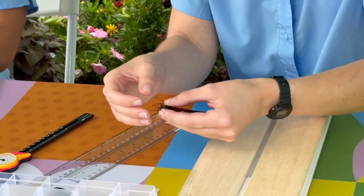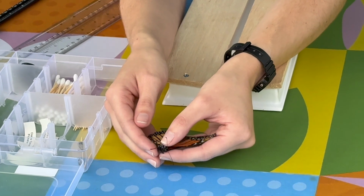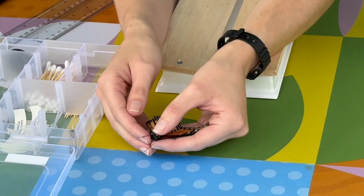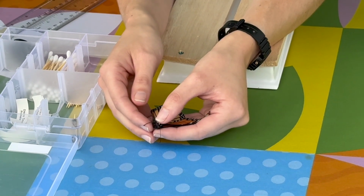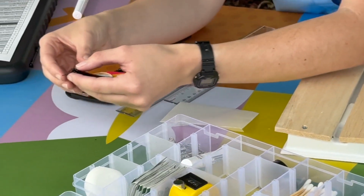So this goes right there on what's called the discal cell, and it goes in the same exact spot every time on every monarch so that anyone who's looking for these tags knows exactly where to look. Can you show us? Is it possible to move it a little bit? Yeah.